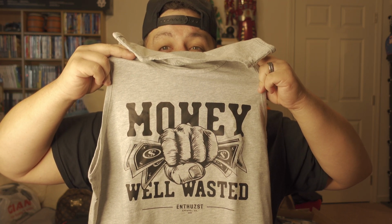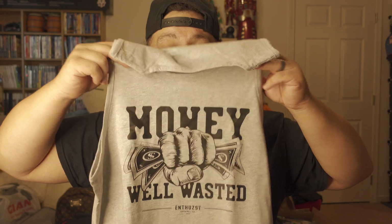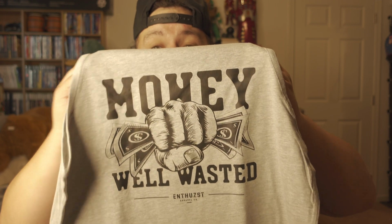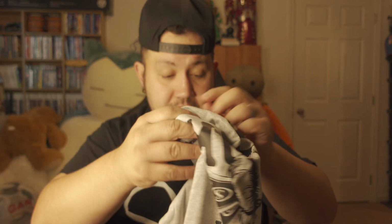Money well wasted. If you're gonna spend your money on something, might as well be worth it. So this shirt is perfect for that. And that shirt is for Steph. Money well wasted. I thought it was a cute shirt, so I had to get that for her.